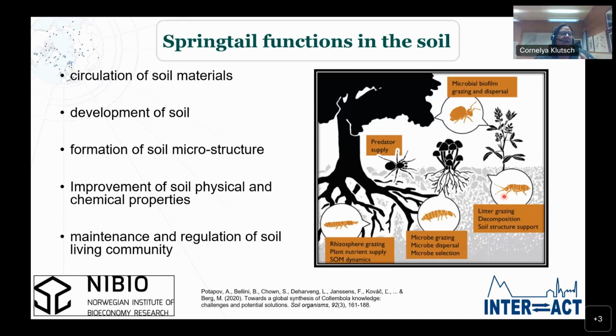Then they're also feeding again on microbes and help, particularly around the roots, that microbes are transported and dispersed. Some springtails are found around the roots, and because they help with this recycling process, they also get nutrients closer to the roots of these plant species and help thereby with nutrient supply. And then the springtails themselves can be food for, let's say, spiders or other animals. Again, this is a food web function, so that also other animals find food.